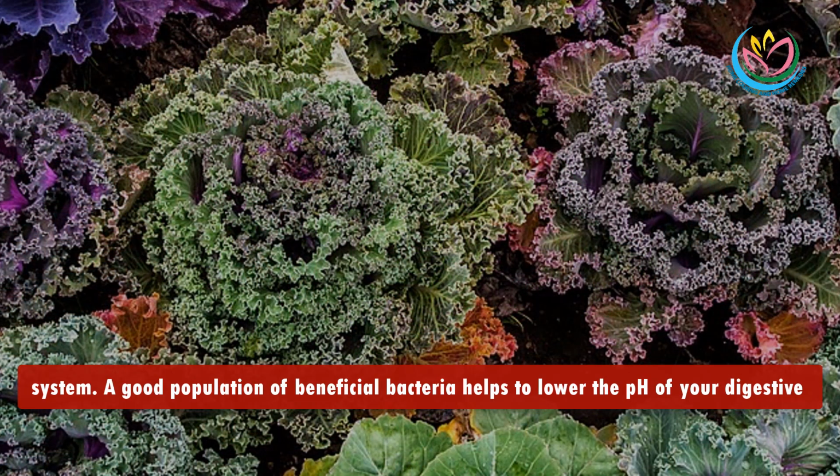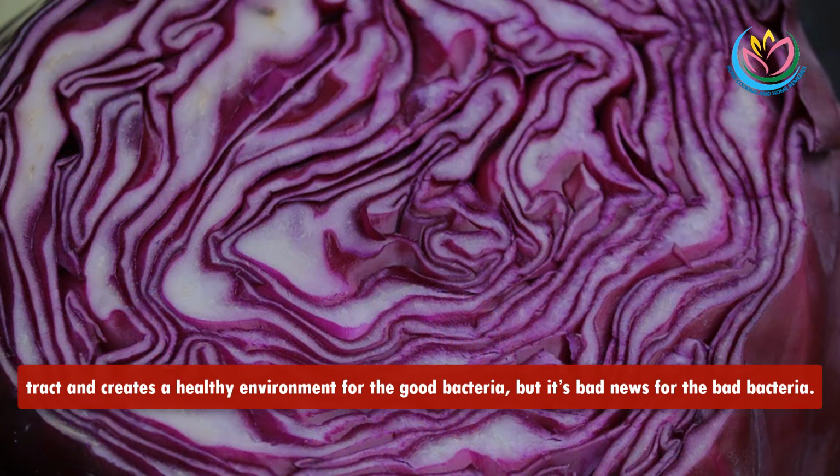A good population of beneficial bacteria helps to lower the pH of your digestive tract and creates a healthy environment for the good bacteria, but it's bad news for the bad bacteria.